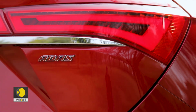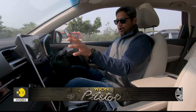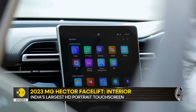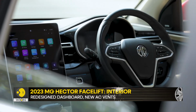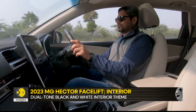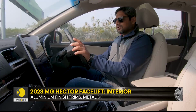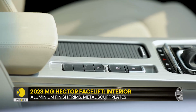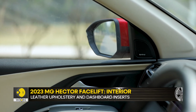The biggest change has been on the inside, and as you would expect, to accommodate this huge touchscreen, they've had to change a lot of the dash as well. So the top panel is completely different, but the soft touch elements remain. So you have a nice feeling when you touch the materials. And just generally speaking, the quality leap that MG took with the Hector in the last update was big, and it just continues that progress in this very big facelift as well.